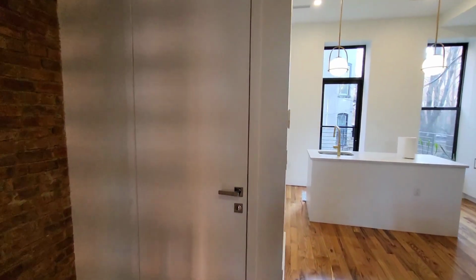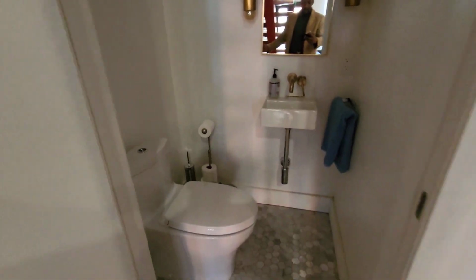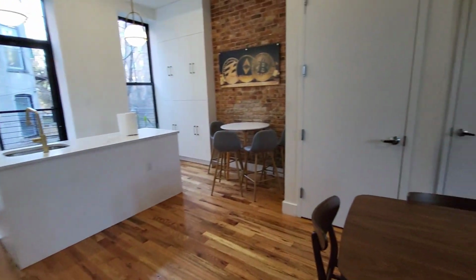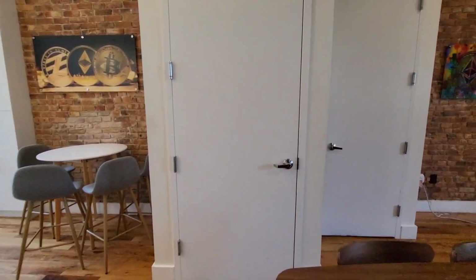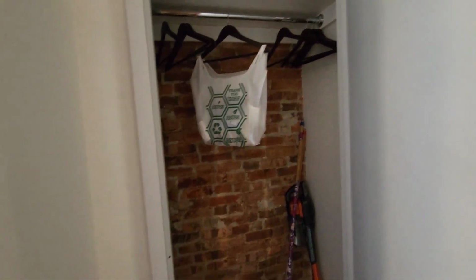One thing I like is this powder room right here, so you do not have to go up or downstairs. In these closets, you have mechanics. That is your HVAC for the triplex. And sorry, this is a coat closet that's here.